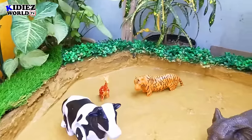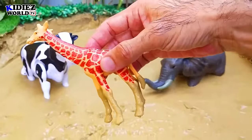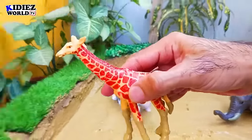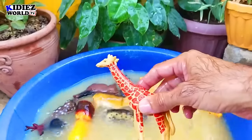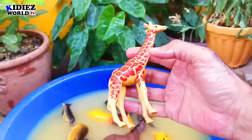And the next we have is giraffe. Giraffe is a very tall animal. Right now on the planet, giraffes are the tallest animal with very, very big legs and a very long neck. Giraffes are wild and safari animals.